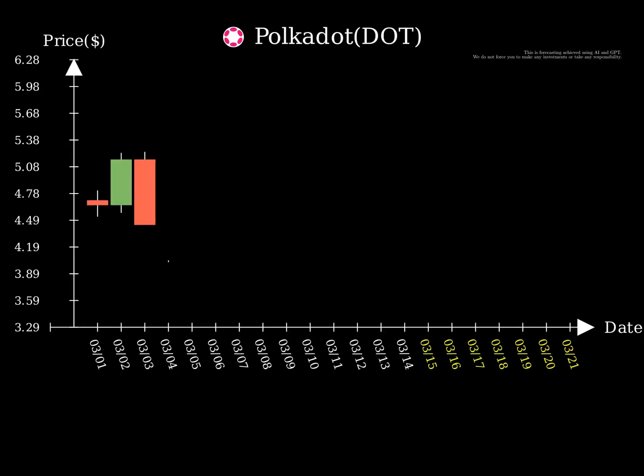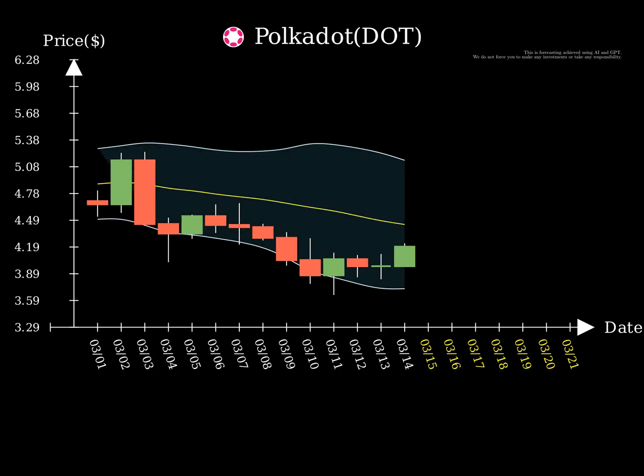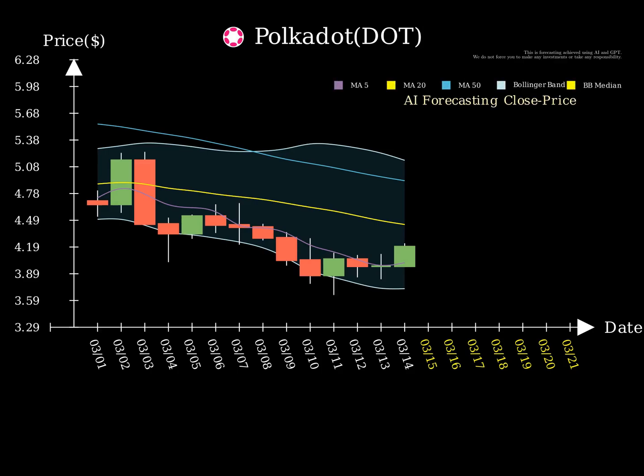Based on the provided historical and forecast data, Polkadot appears to be in a downtrend. The price has been consistently declining over the past 2 weeks, with the forecast indicating further downward movement. The support price of $3.87 acts as a crucial level to watch, as a break below this level could accelerate the downtrend. Therefore, a bearish strategy is recommended.